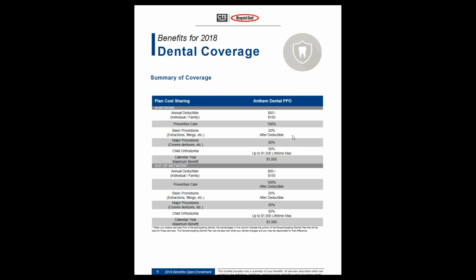Major services like a crown are also 50% after the deductible. So if you have a $1,000 crown, then you would pay the first $50 and then you'd pay 50% of the balance, up to the calendar year maximum benefit.